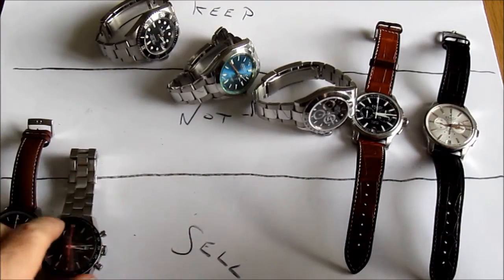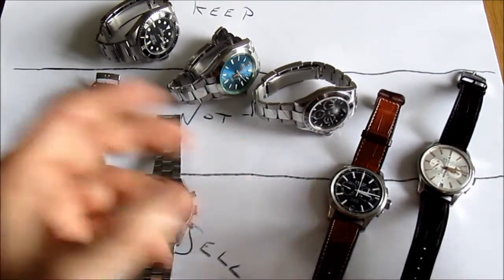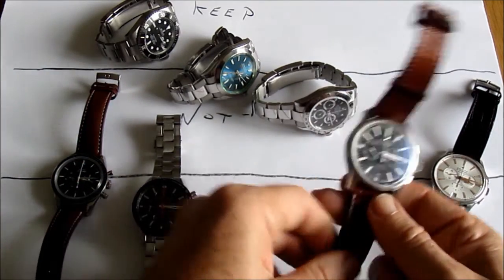So there's a few different ways of approaching the consolidation of a collection. I'd like to know how you managed to consolidate your collection if you've had to do it, and what approach you took.